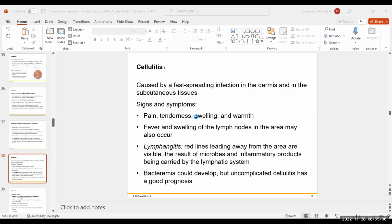Treatment usually will require a 5 to 14 day course of antibiotics, usually cefazolin. This is not generic, the old trade name was Ancef, but people in the hospital will still call it Ancef, but it's cefazolin. You can also use ceftriaxone. That drug works quite well against streptococcus.